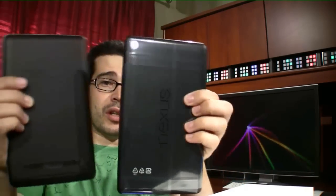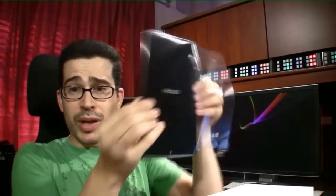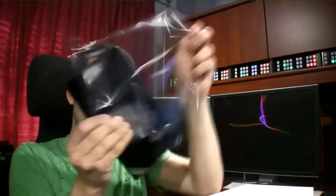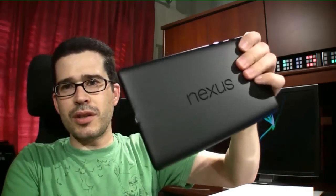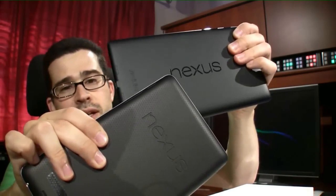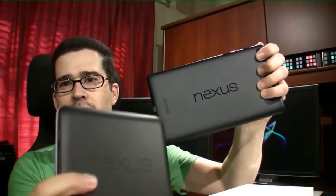If there is a difference, maybe the new Nexus 7 is lighter than the old one. The back is certainly looking different. Instead of looking or feeling like a steering wheel grip, it looks to be a bit more... I'll just pull it out of the plastic, as I'm prone to do in these unboxings. Here, I'll just let you look for yourself. See how the old one is textured and the new one isn't? You still have the word Nexus imprinted in the back, just like you had on the original.